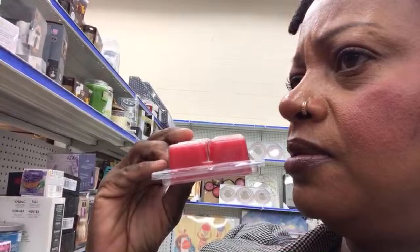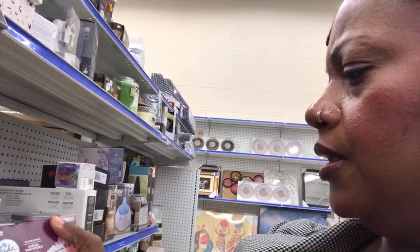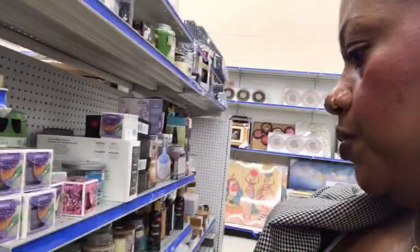Let's see if they smell good. Smells nice. That one is the tropical plunge. This one is the cranberry orange. And the price is like this. $1.25. You want some glazed candles? They have the two packs. Oh, this smells nice. The two pack is $6.99 for the Angel Whispers.